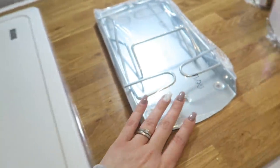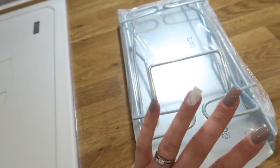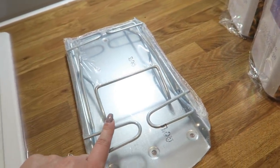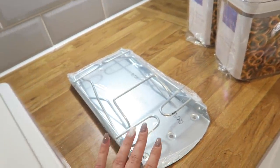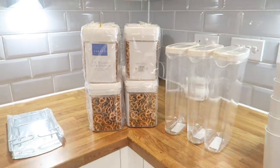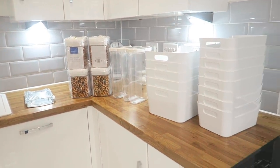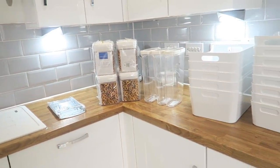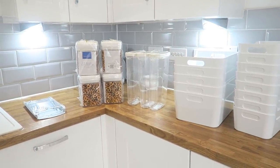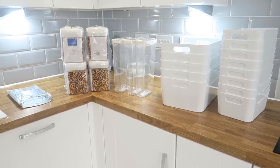Then I also picked up this from IKEA. Now this probably won't go up in the video because Adam's gonna have to do this, but this is for your iron. I picked it up from IKEA, like I said, and this will probably just go in our laundry cupboard. But not only have I got all of this, I'm actually planning to make some big changes to the kitchen this year. And there'll be a lot of storage changes as well coming up over the next year. So keep your eyes peeled for that. But let me show you inside the cupboards now.